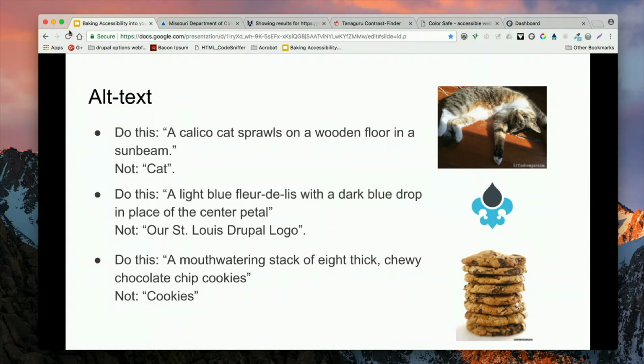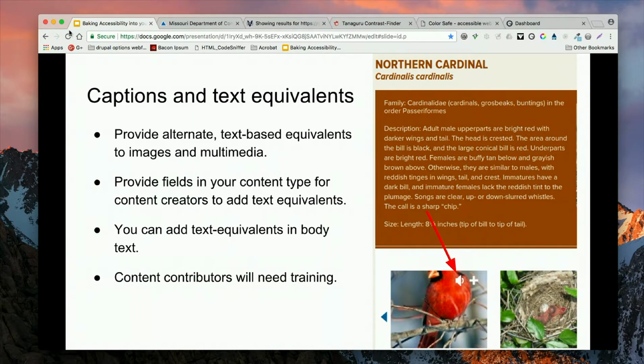Way to think about this: if you were describing this to someone on the phone, what would you tell them about this photo? That's a really good way to get your focus down. And you can do it as an example. Call someone, describe the photo, and then send them the photo and see if it matches what they said. Captions and text equivalents.